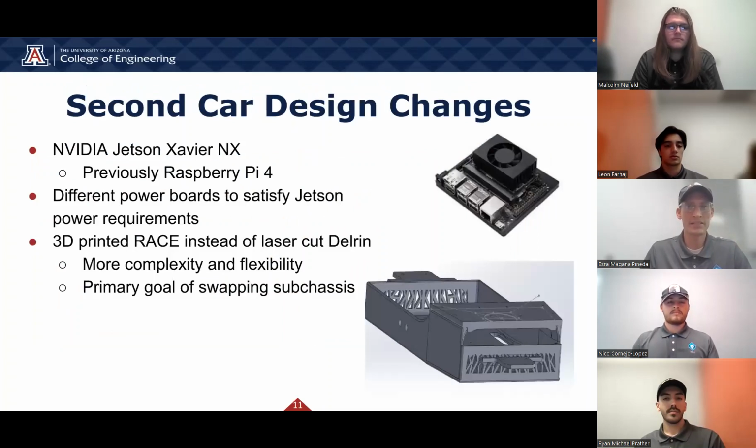And I'm going to discuss the differences between the two cars. Our second car gets a significant boost in computing power from our first. Our second car has the Jetson Xavier NX. Our first had a Raspberry Pi 4. Both require different power levels, so we had to use different power boards for each. And lastly, we 3D printed a RACE module instead of laser cutting Delrin. The second option gives us more complexity and flexibility in design and meets our goal of making the sub-chassis swappable.